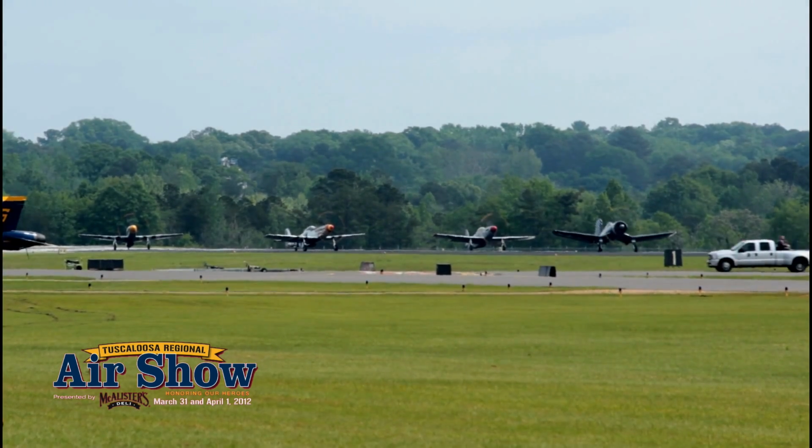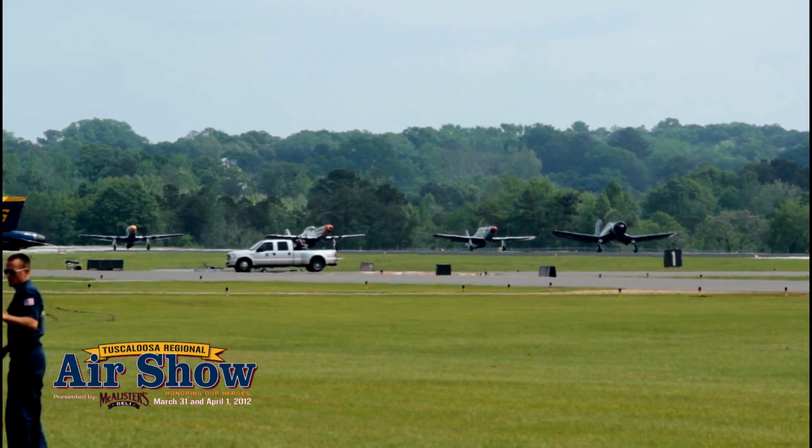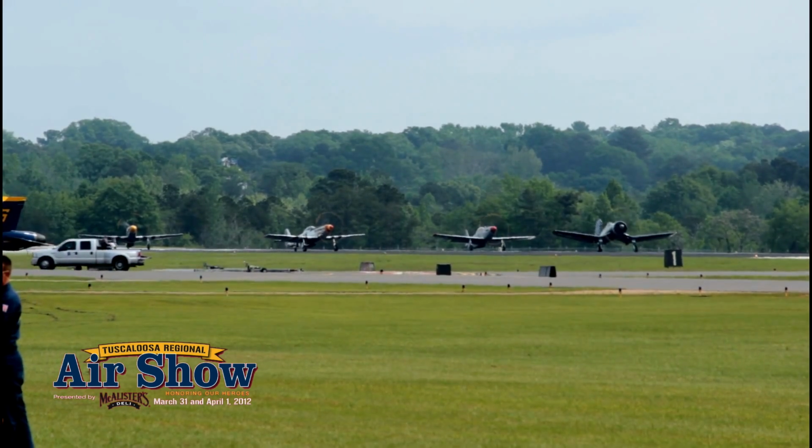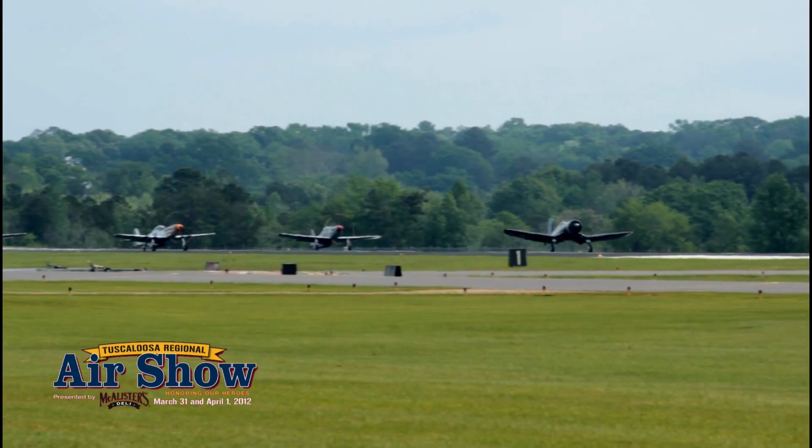Well, the Marines were very excited about getting the Corsair, as when it was produced and manufactured, it was the very first fighter aircraft able to exceed over 400 miles an hour in level flight.